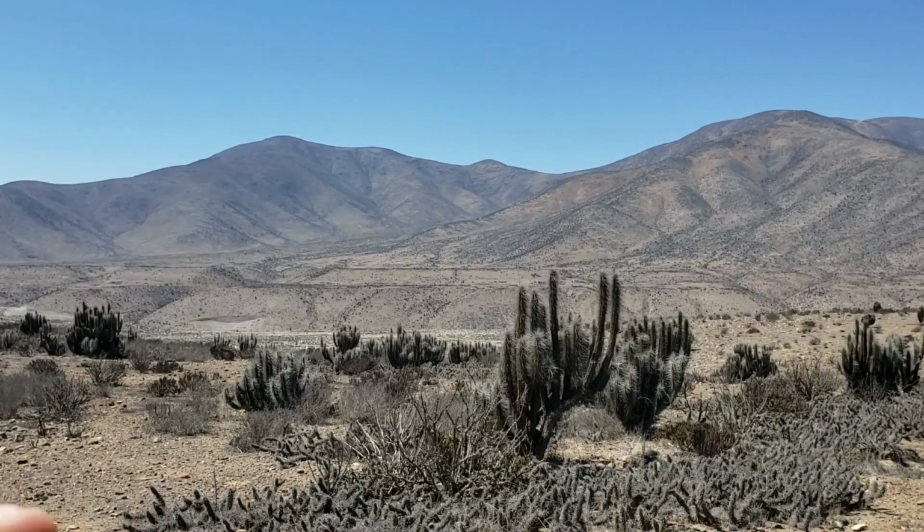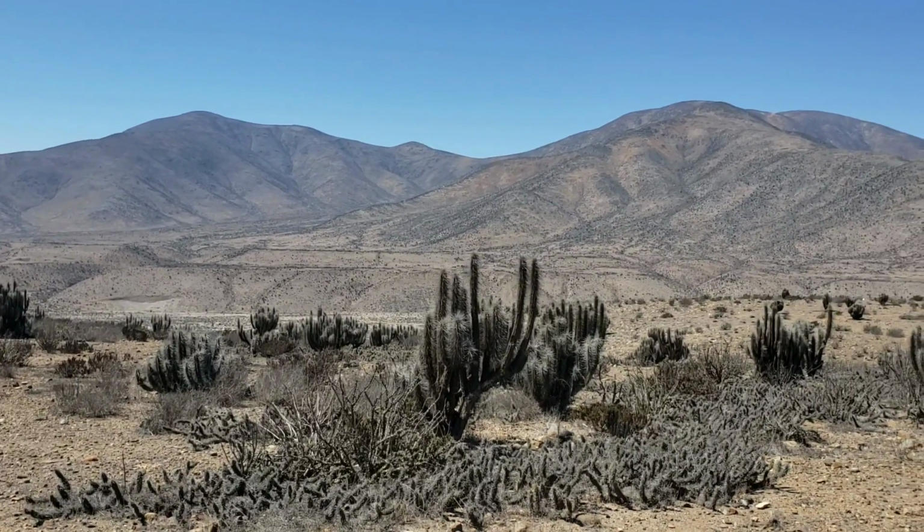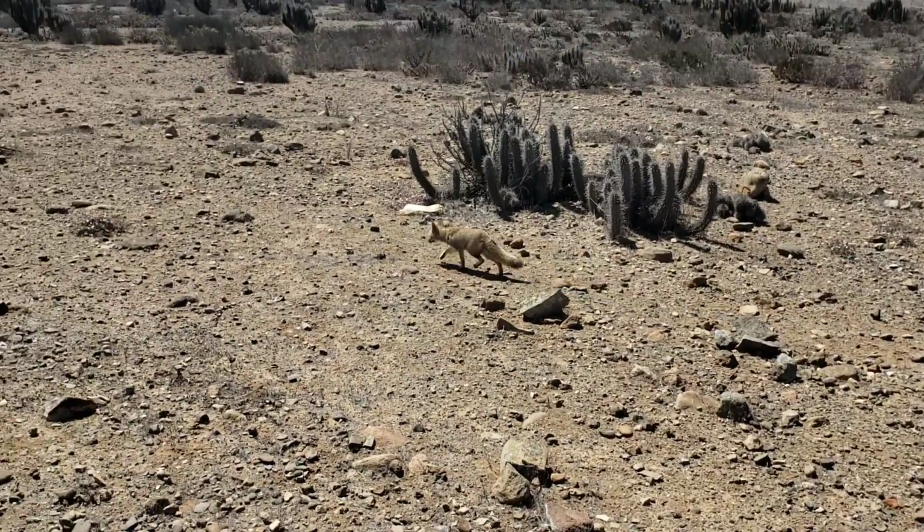All that fog is burned off. Yeah, we gotta get out of here. We're gonna go to the mountains probably. You know what's going on now.